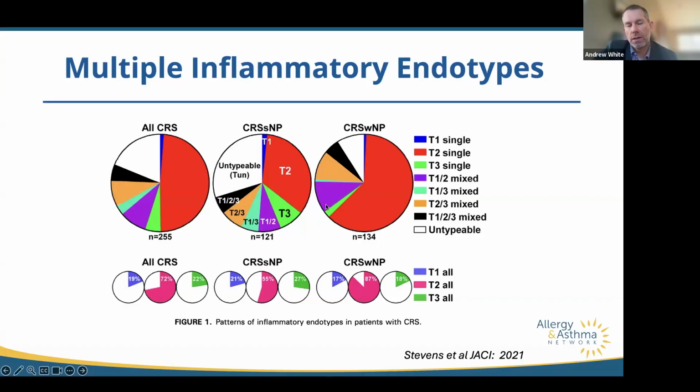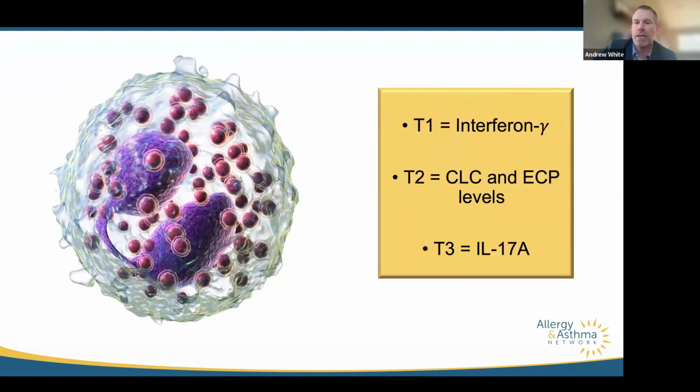There's a lot of other phenotypes here where there's mixed patterns, but if you scroll down to the very bottom where it says CRS with nasal polyps, and underneath that, 87% of these patients have some form of type 2 inflammation. And that's about the same as what we think of in our patients with severe asthma, right? About 85% of them have evidence of type 2 inflammation. So a dominant shared inflammatory pathway, both from the upper and the lower airway. And just to remind you, in this study, because it's going to continue to come up as we try to tease out these phenotypes, type 1 was defined by a high interferon gamma signal.